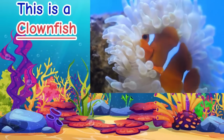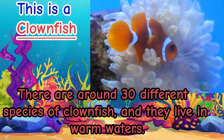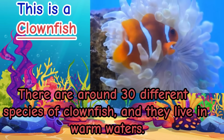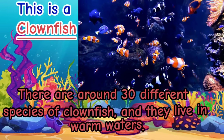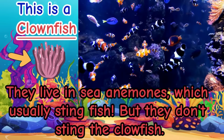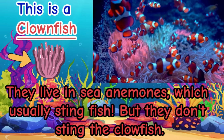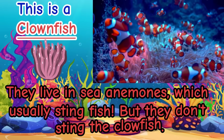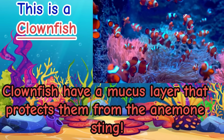A clownfish. There are around 30 different species of clownfish, and they like to live in warm water, in sheltered reefs. Clownfish like to live in sea anemones, which have stinging tentacles, but they don't sting the clownfish because they have a special layer of mucus on their skin that protects them from the anemone's sting.